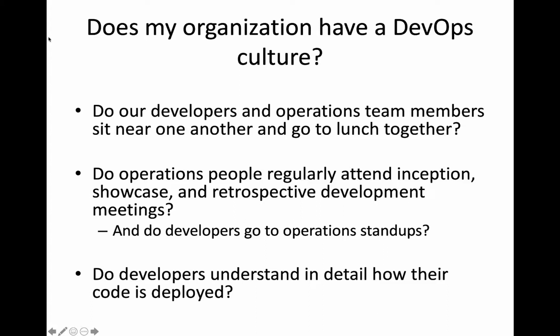So the first question to think about is, in your organization, you have software development team members and you have operations team members or maybe IT team members. Do those team members from different groups, do they sit near one another? Are they talking to one another often? Do they go out to lunch together? Do they celebrate success together? Do your operations people regularly attend your software development inception or stand-up or retrospective meetings? If you're a part of a software development team and you have a daily stand-up, is an operations team member part of that stand-up?